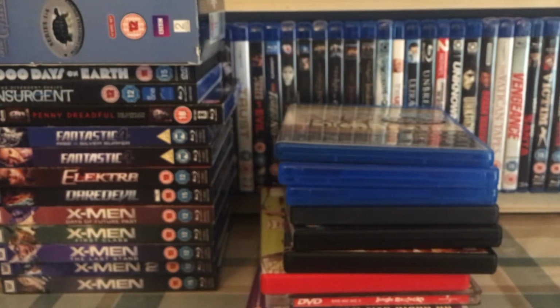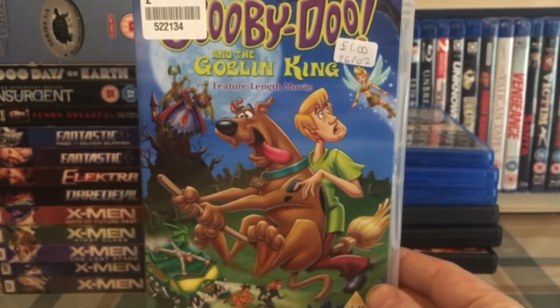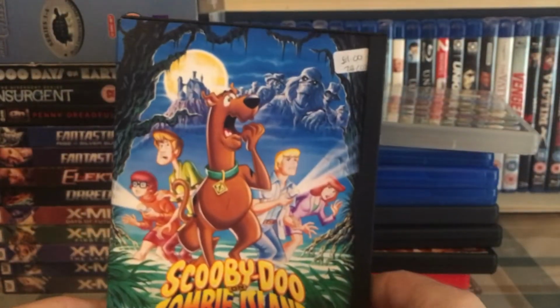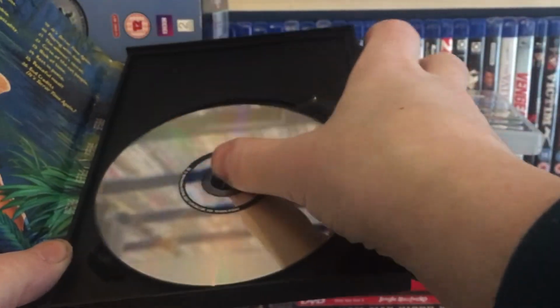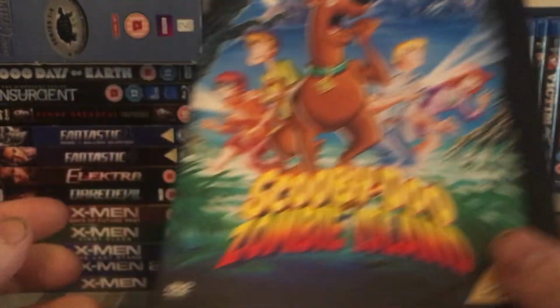Where are we going next? I think these came from Bernardo's. But these are £1 each, which is more than I usually pay for DVDs, but they're all ones that I wanted. So I've got Scooby-Doo and the Goblin King. A snapper case of Scooby-Doo and Zombie Island, which I do own already, but not in a snapper case. Oh yeah, I forgot about that. The hub was broken, but that's alright because I've got a few spares. And I've got another one in here somewhere with a broken hub.